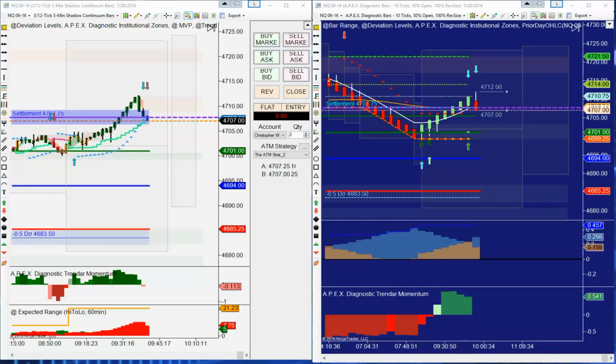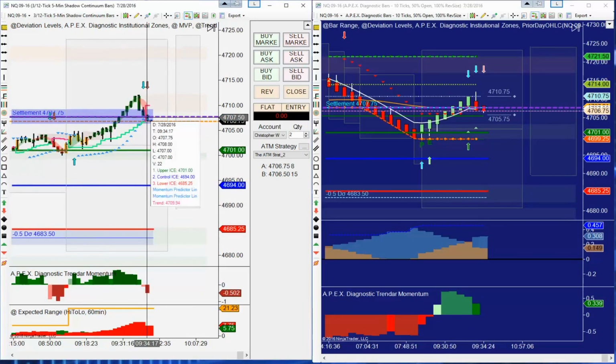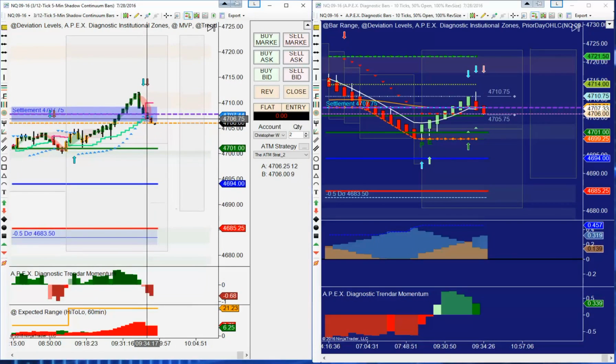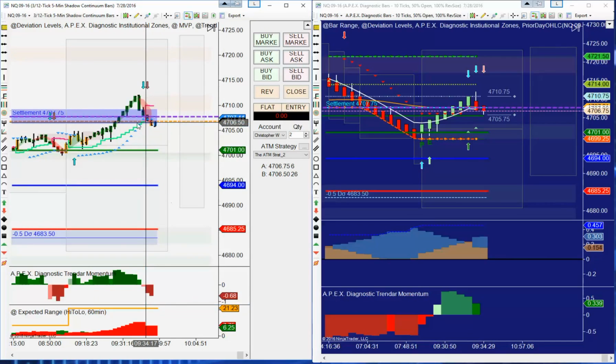Here's that eye zone, and I notice right away the trend catcher confirm, and I'm going to measure the trend catcher confirm bar, which is the red arrow down. I'm going to find the low, and then I'm going to enter, set a pending order 3 ticks below. Order pending.